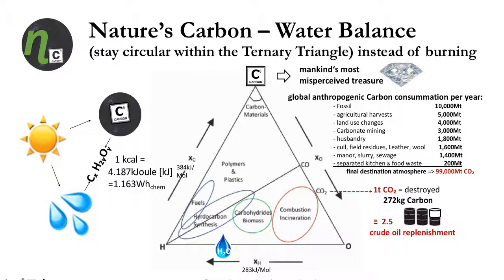In our current society, we buy 10 gigatons of fossil carbon for a total worth of 2.5 trillion US dollars on an annual basis. These fossil fuels, just like many things in nature, are made up of life's major building blocks: carbon, hydrogen, and oxygen. These latter two obviously occur as water.